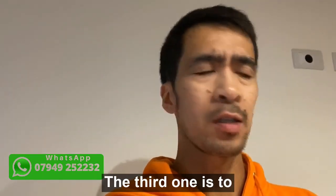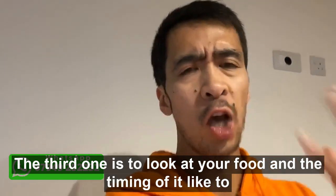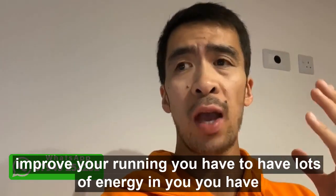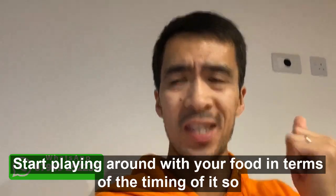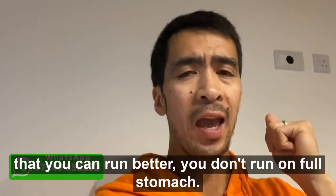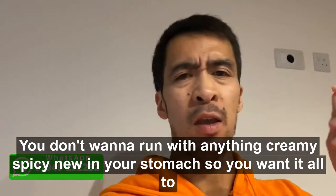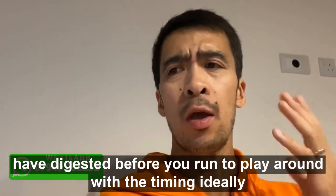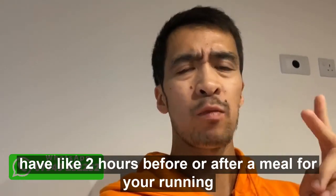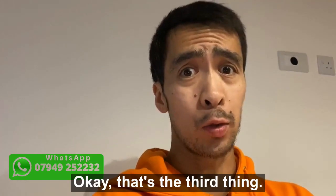The third one is to look at your food and the timing of it. To improve your running, you have to have lots of energy in you. You have to feel energetic, i.e. you have to have your blood sugar level up. So start playing around with your food in terms of the timing of it, so that you can run better. You don't want to run on a full stomach. You don't want to run with anything creamy, spicy, or new in your stomach. So you want it all to have digested before you run. So play around with the timing. Ideally have 2 hours before or after a meal for your running windows, okay? So that's the third thing.